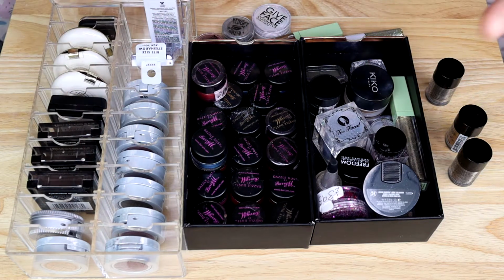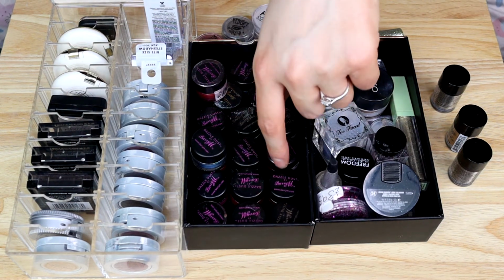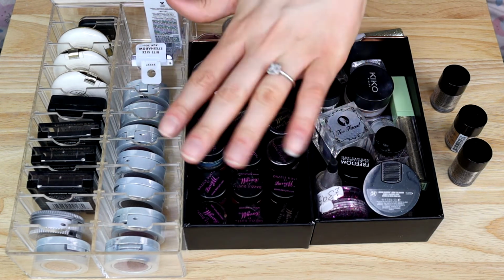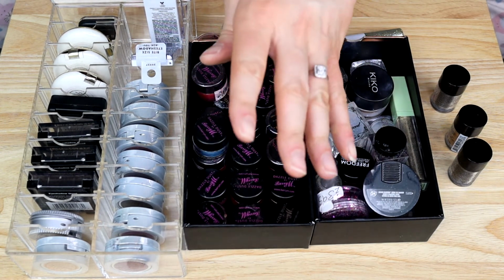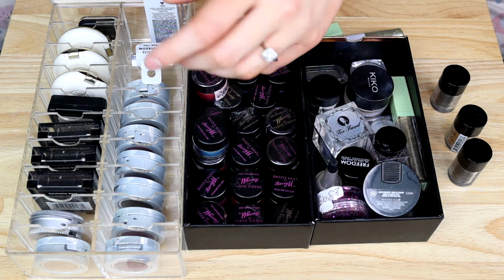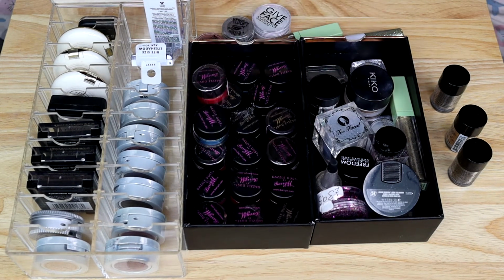Okay guys, these are the ones I am going to be keeping, so I'm going to quickly run through these. These here are my Dazzle Dusts. Some of them you can still get, some of them you cannot. I'm 100% keeping these because I love Barry M's Dazzle Dusts. I love them. The pigmentation, they make great eyeliner. These are fantastic. I'm 100% keeping these.